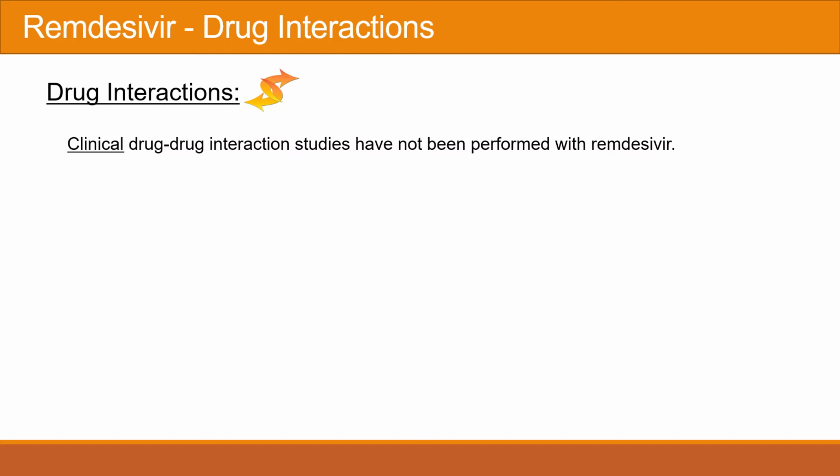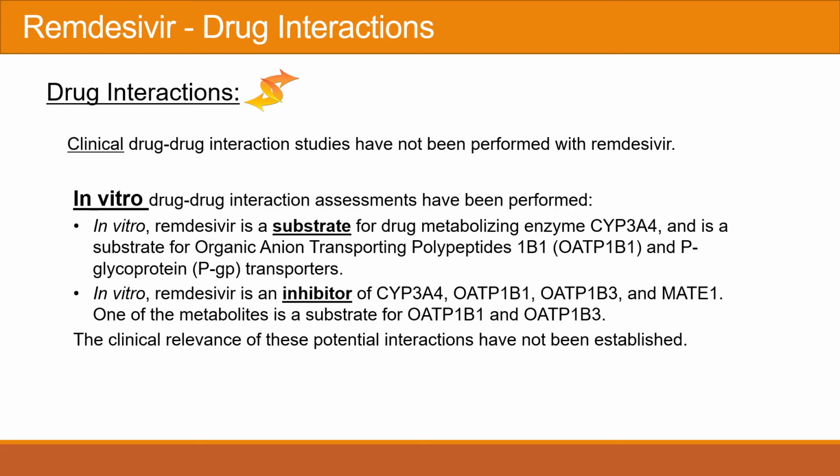As far as drug interactions, clinical drug-drug interaction studies have not been performed with remdesivir. In vitro drug interaction studies have found that remdesivir acts as a substrate for drug metabolizing enzymes. Remdesivir can also inhibit these enzymes as well, but the clinical relevance has yet to be determined.